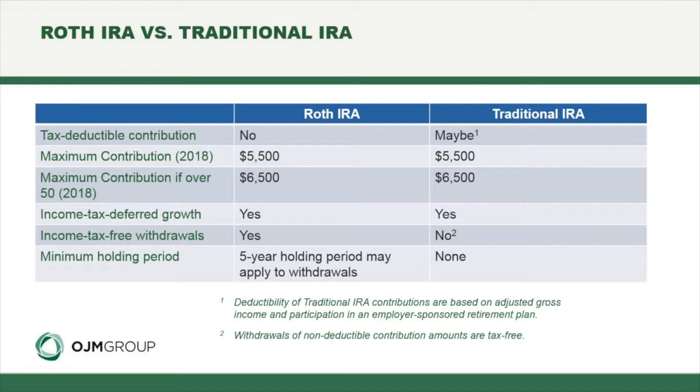Traditional. You can see there are scenarios where it could be deductible. For our clients and for most people listening to this, you're probably not, if you have a 401k, if you have a 403b, you have a plan, and then also there are income limitations that prevent you from deducting it. But you can put in the $5,500, the same catch-up provisions, the $6,500, everything grows tax deferred, just like in the Roth, but when you pull those dollars out, they're going to be taxed as regular income. And there is no minimum holding period there.